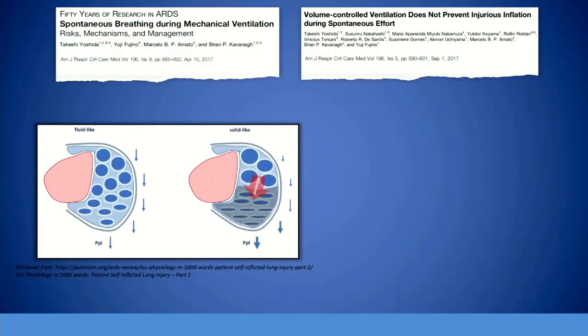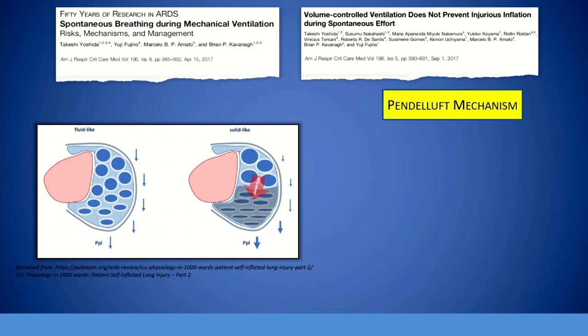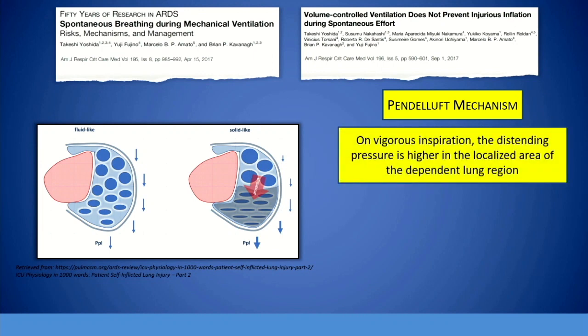If you lock in a volume of 6 cc's, you think you're being safe. However, if a patient has vigorous inspiration, there's something called a pendulum. Because of the differences in the lung, whether they're recruited or de-recruited, the de-recruited being at the base of the lung, when a patient inspires vigorously, the change in pleural pressure is not the same across the lung as it is in a healthy lung. In fact, in the dense focal infiltrate in the dorsal lung segments, the change in pleural pressure is much higher because that pleural pressure has to open that alveolus up.